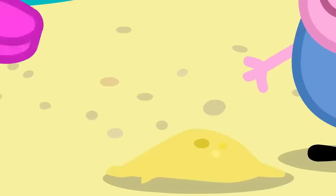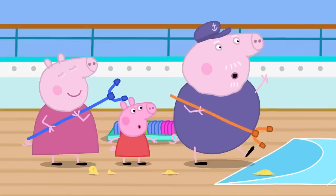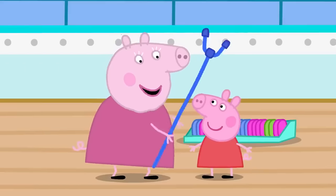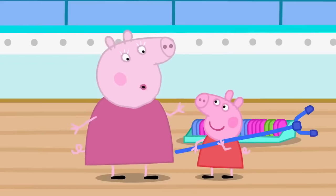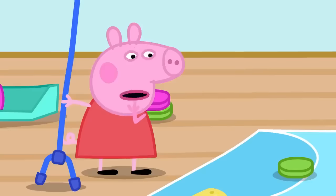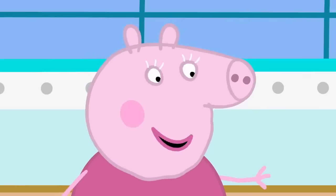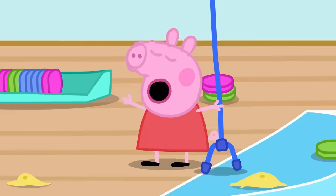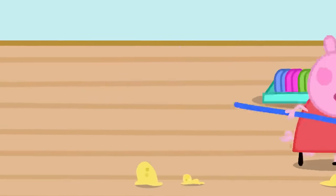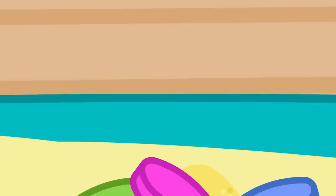Grandpa Pig has knocked Granny Pig's puck into George's sand. That's 2 points for me. Can I try next? Yes, use this cue stick and push the puck into the triangle. Oh, it didn't move very much. Why don't you try giving yourself a running start? Good idea. Peppa is taking a big run, but the sand is very slippery.